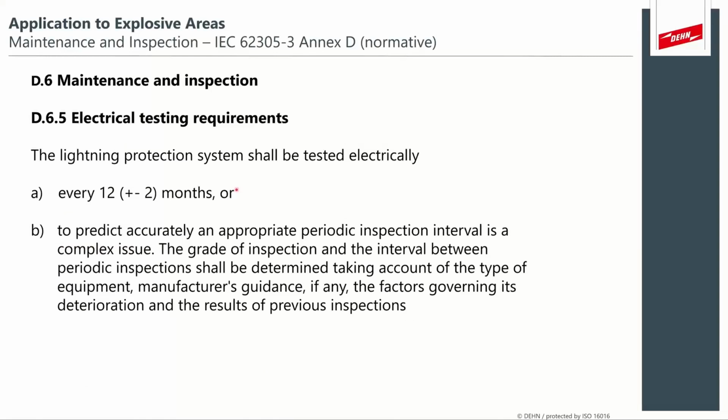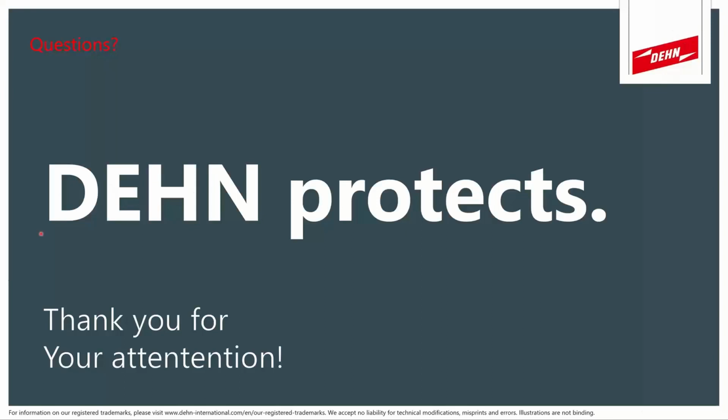the standards say here that we need to make sure that you have a maintenance and inspection plan. And B actually says you should develop this yourself and make sure that you have an appropriate periodic inspection. Yeah, so that is my presentation.